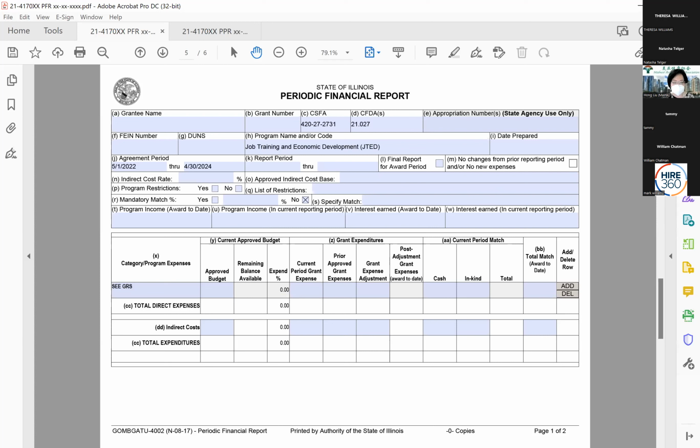So let me go back to our cover page. I had one more question that was in the chat. Sure. So the authorized individuals are on our contract?